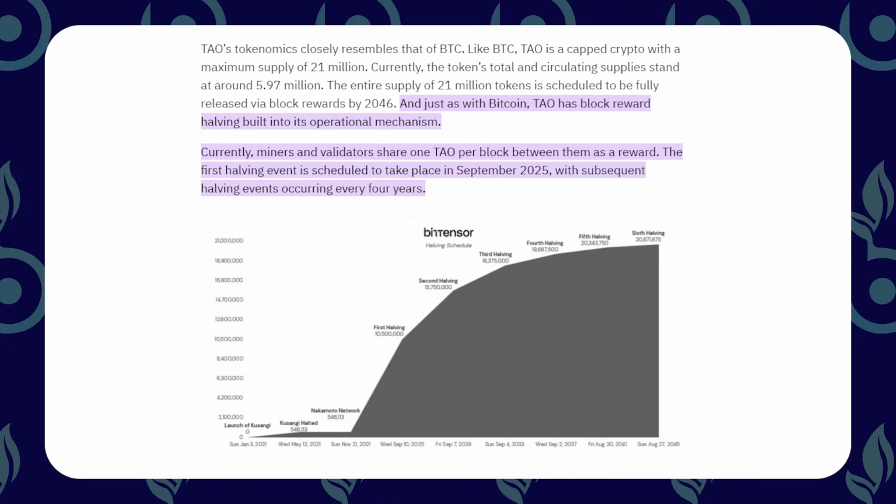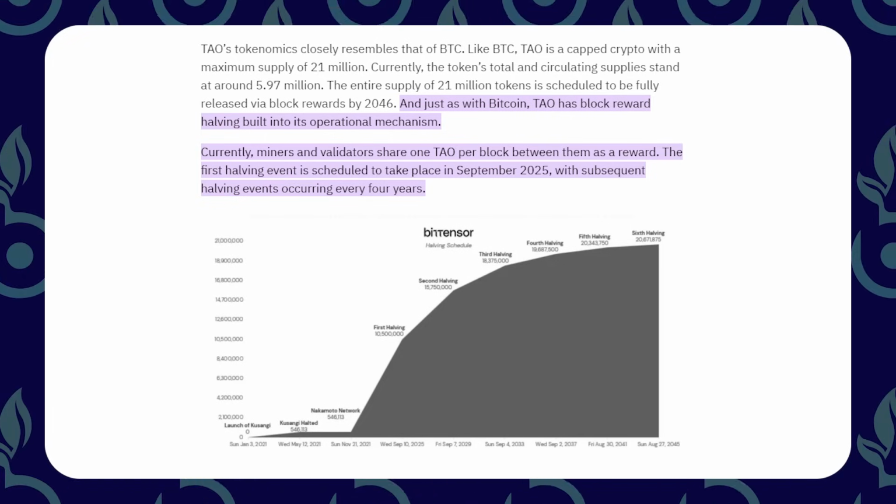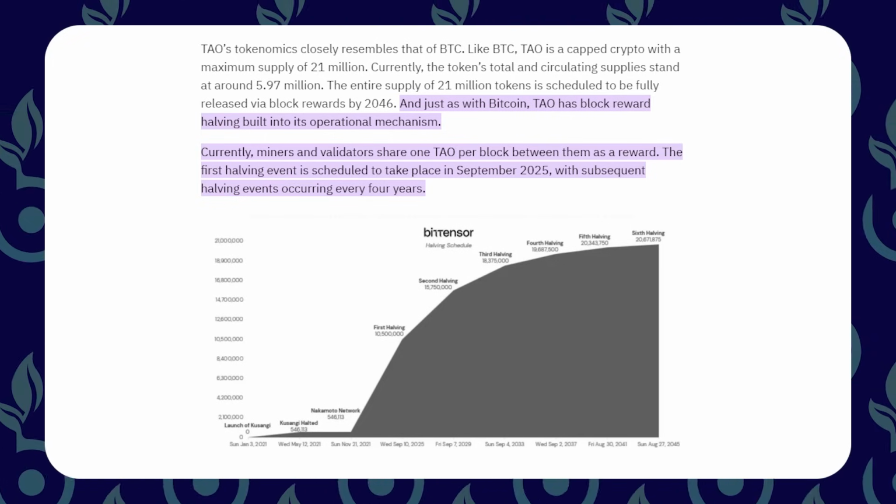Right. And the miners, I think, are making like $1 million a day right now. Crazy. Right. And when you talk about the tokenomics, this thing is designed for longevity and to pump. So just like Bitcoin has 21 million coins, Tau has 21 million coins. Just like Bitcoin has halving cycles, Tau has halving cycles, and they're actually faster than Bitcoin's halving cycle.